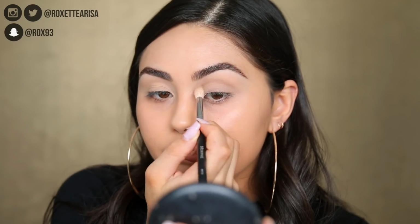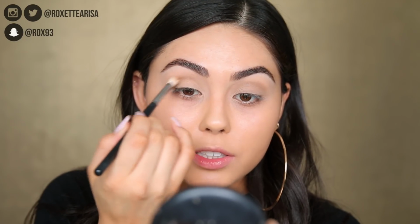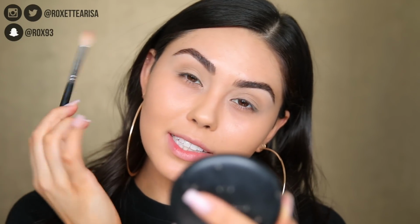I'm gonna use this matte brown up here to start off our transition shade, and I'm applying that with a Morphe M573. Feels like the same or a similar formula to butter bronzer. You know how it just glides on and you don't have to do too much work to blend it out? That's kind of what I'm feeling. That's the vibe I'm getting.